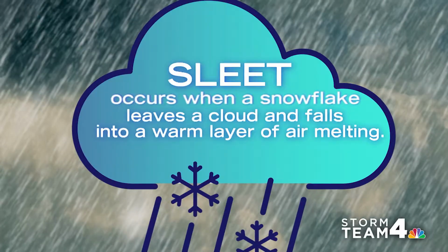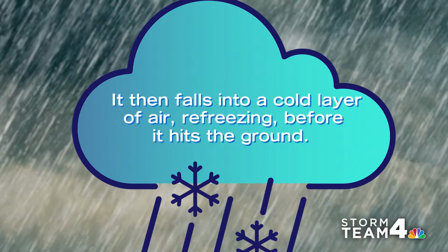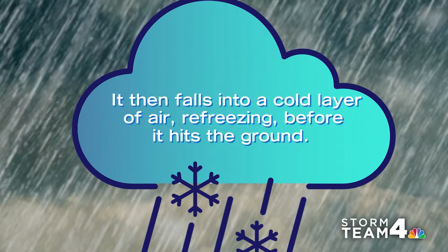In the winter, when we're forecasting a wintry mix, that means the chance for rain, snow, sleet, and graupel. But what is sleet? Sleet is when a snowflake leaves a cloud and falls into a warm layer of air, melting. It then falls into a cold layer of air, refreezing before it hits the ground.